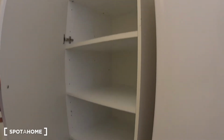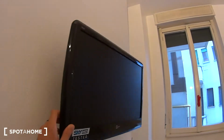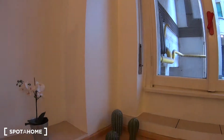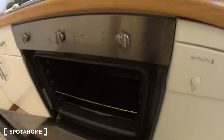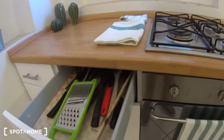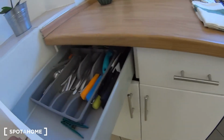On the left we've got a set of shelvings in this cupboard where you can store the food. Hanging on the wall we've got a flat screen TV, which is tiltable, so you can watch it from anywhere. As for the kitchen counter, it is very nice in this wooden finishing. There's a gas stove with the oven right at the bottom.